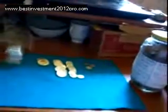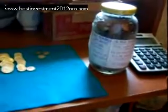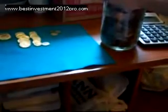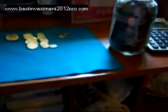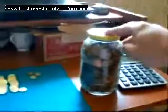Now, the price of copper per pound yesterday ended at 4.11 something. It could be up or down today. Who knows? 4.11 times, I have it at 5.77 pounds here. So I'm looking at a little under 24 bucks copper value. So $9 investment, I already have a $24 return. It cost me a penny to get these pennies. All these are worth about 2.5 to 3 cents right now.